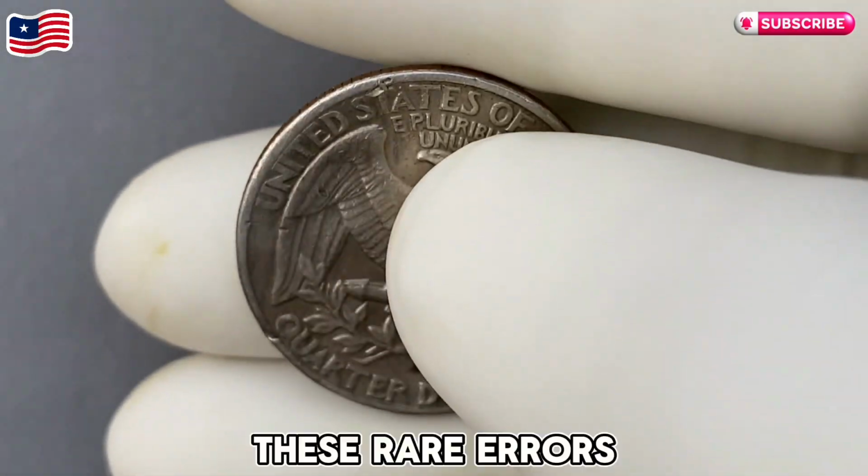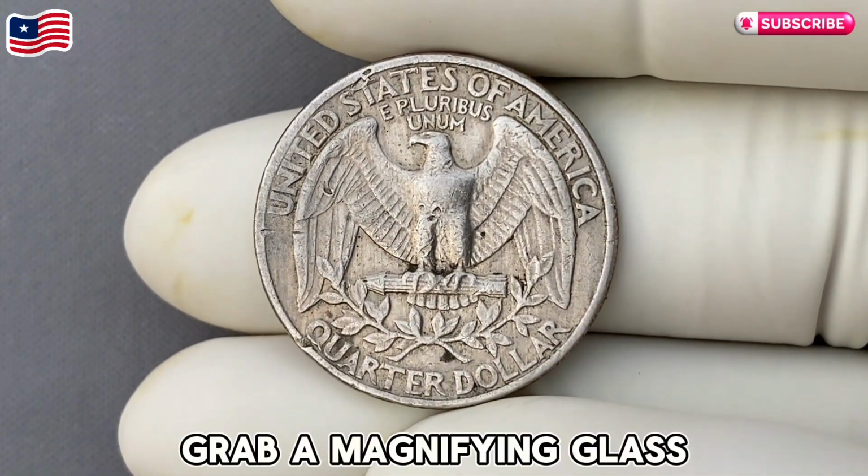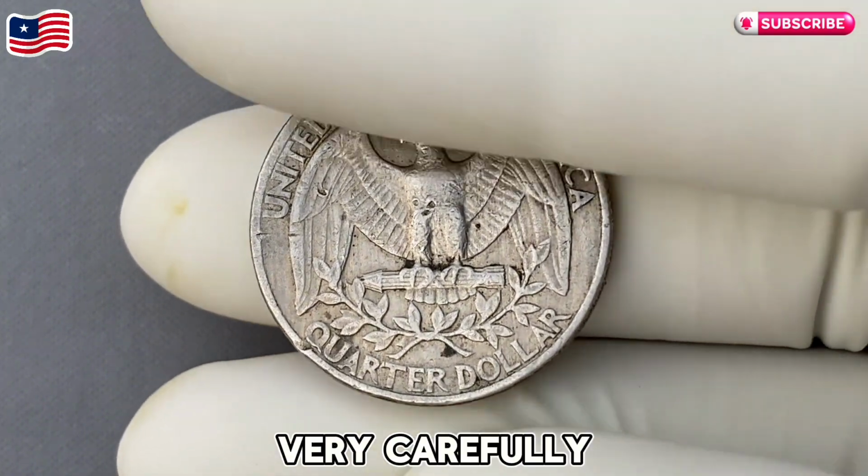So how do you spot these rare errors on your own coins? Grab a magnifying glass and examine the front side of your 1979 quarter very carefully.